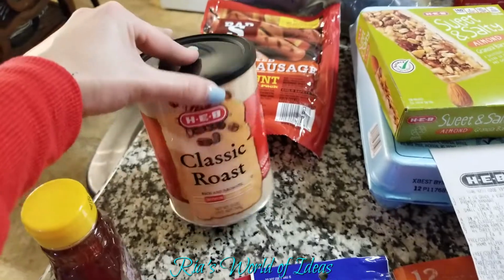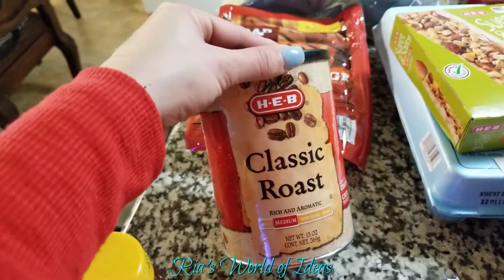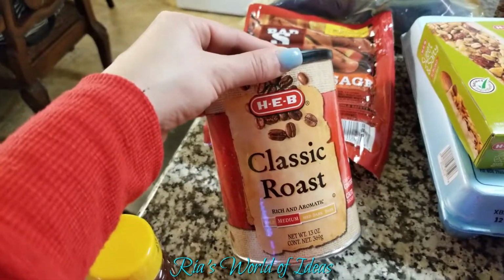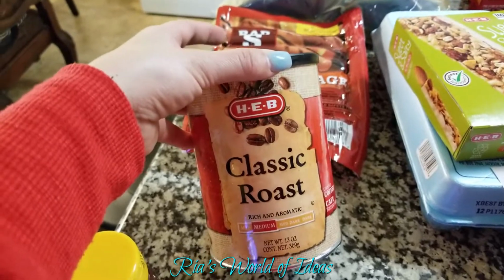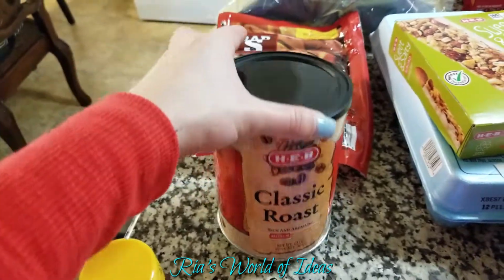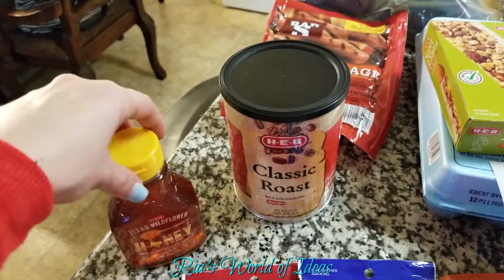I also got some coffee, and normally I get the big container. I always get it when they have a $2 off coupon, and it's normally $6 for the big container. They didn't have the coupon yet, so I just got a small container to last me until those coupons come. I know they're about to come soon. They tend to rotate them every 2 to 3 weeks.